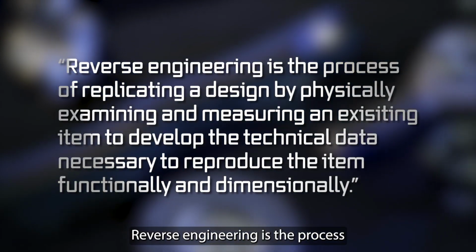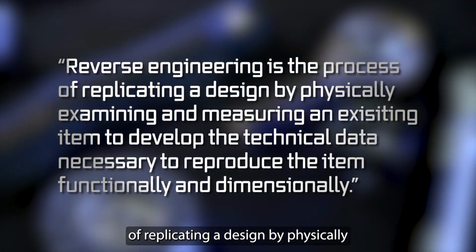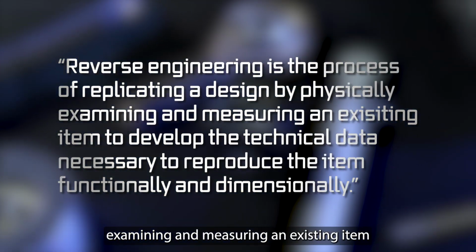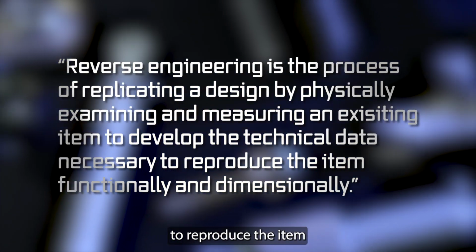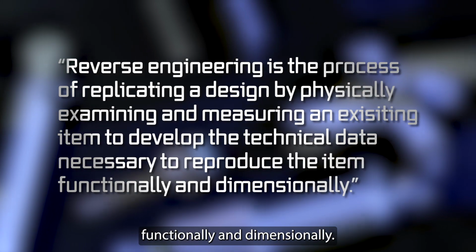Reverse engineering is the process of replicating a design by physically examining and measuring an existing item to develop the technical data necessary to reproduce the item functionally and dimensionally. So in essence, it's extracting information about the item from the item itself.